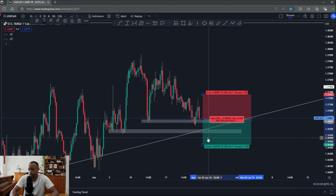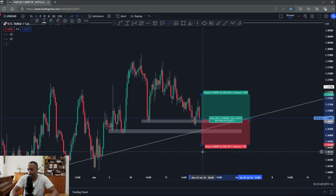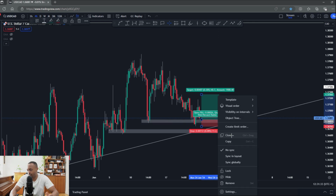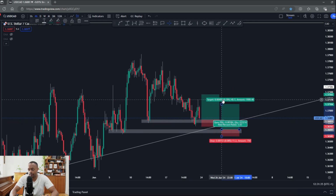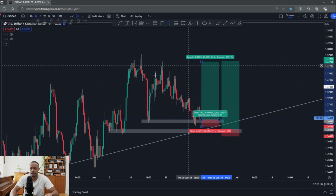One at 1.36800, we'll call it 850. And also one just below it, pretty much in the same area, but two different levels, so two different stop losses. And targets, back to the swing high makes a lot of sense here as well.